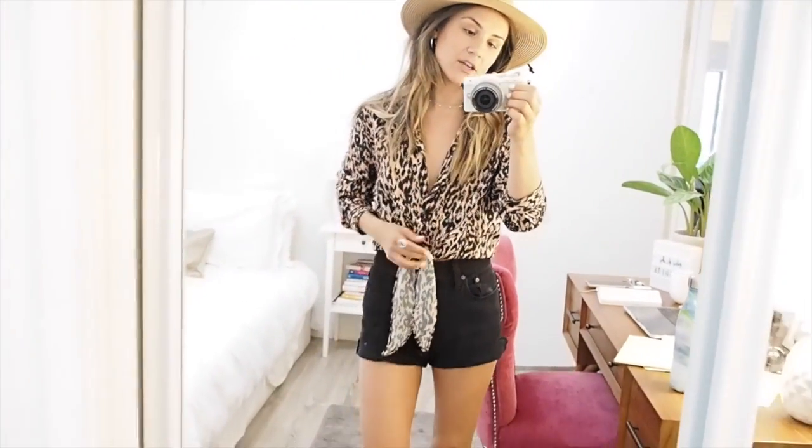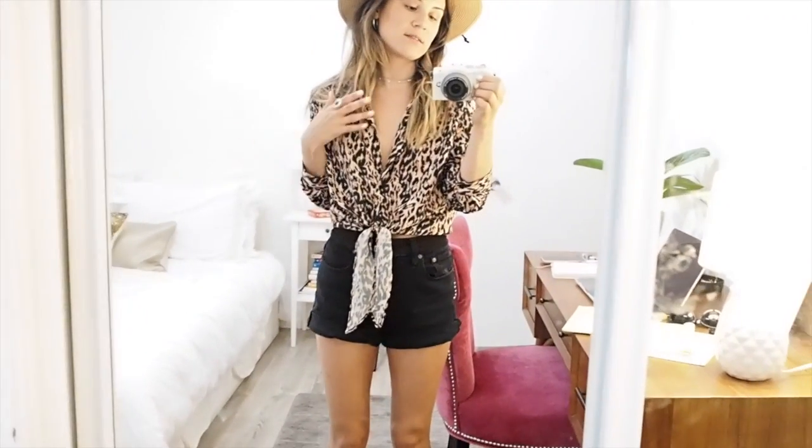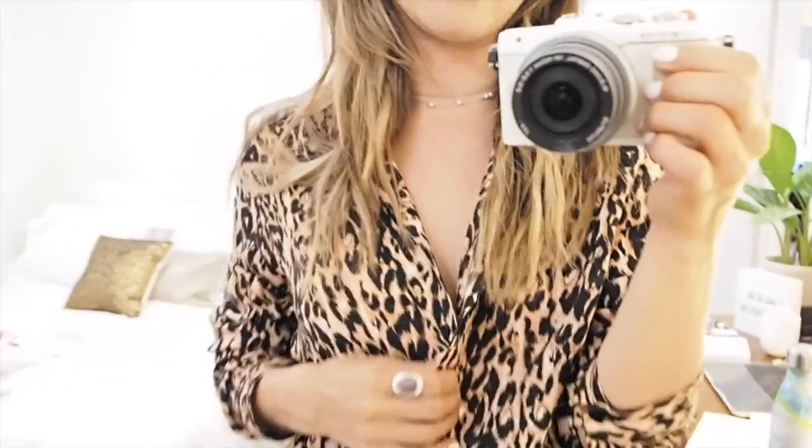So I'm wearing this shirt. You'll have seen this in a recent haul. This is from Miss Selfridge. I'm obsessed with it. It's like super lightweight and comfy.